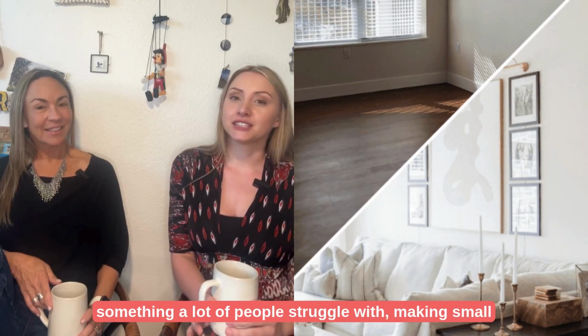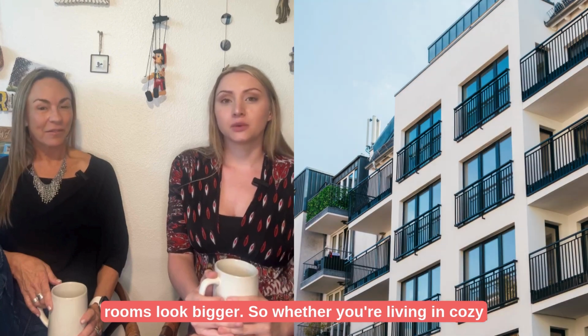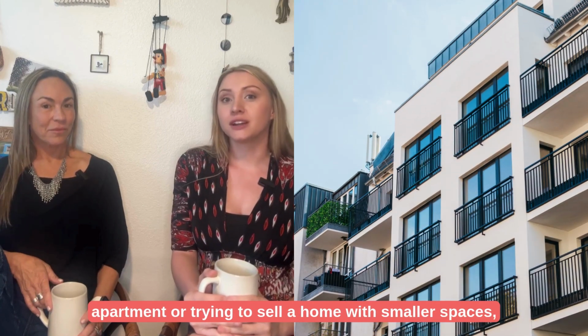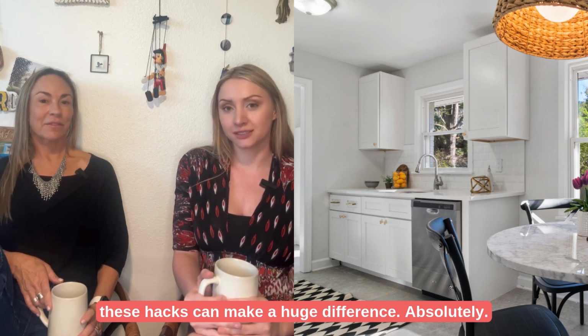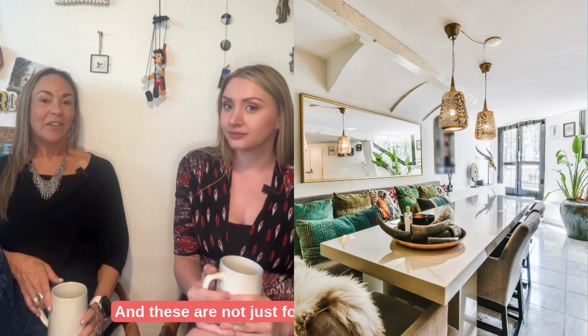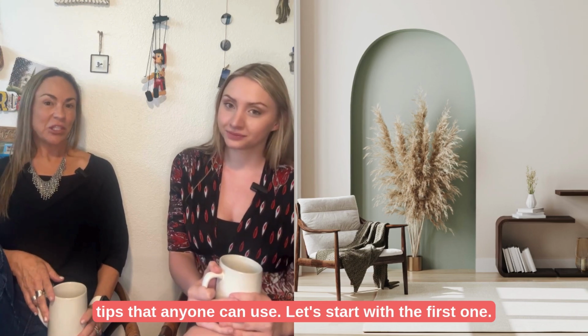Today we're diving into something a lot of people struggle with, making small rooms look bigger. So whether you're living in a cozy apartment or trying to sell a home with smaller spaces, these hacks can make a huge difference. Absolutely. And these are not just for show. They're practical tips that anyone can use. Let's start with the first one.